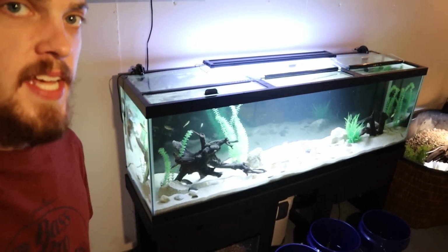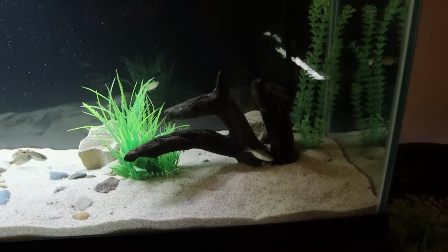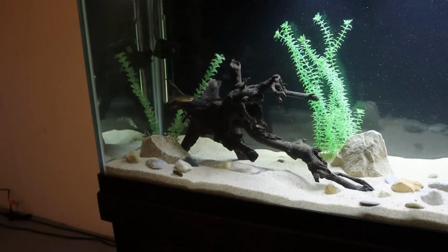Alrighty guys, it has been about 20 minutes. Our fish have been acclimated to this tank. And while they were acclimating, I went ahead and added the wood from their 75-gallon tank. There's the smaller piece on the right and the bigger one over here. It looks good in there.